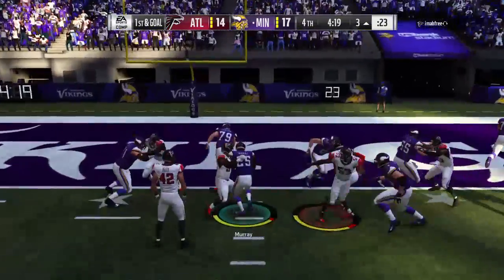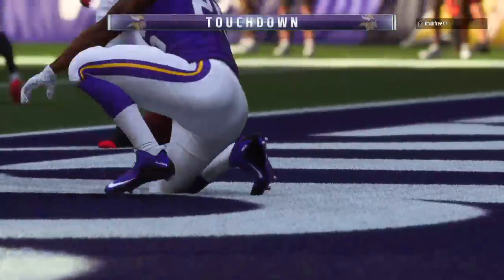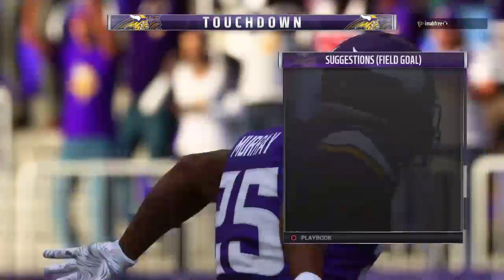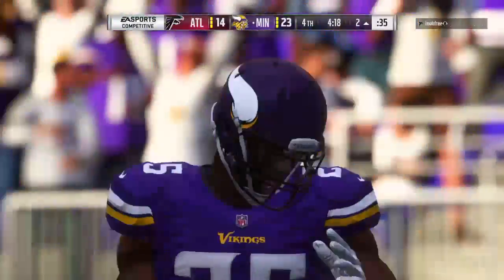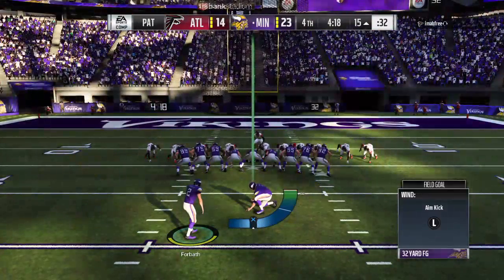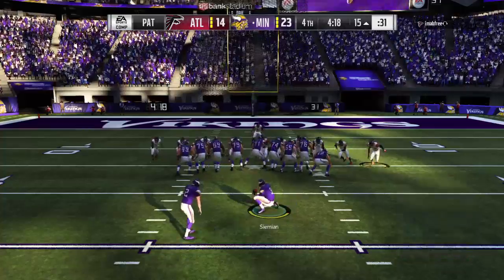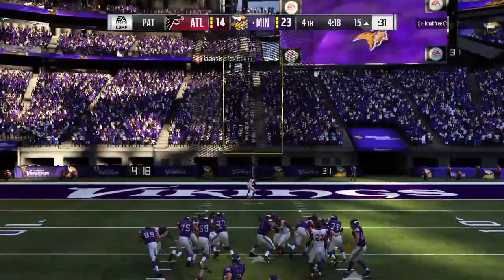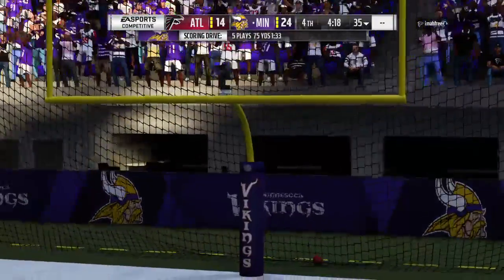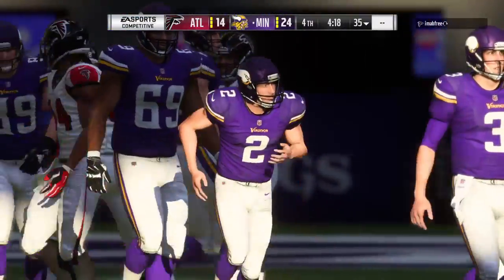They'll try and run for it on 1st and goal. And he will take this one into the end zone for a Viking touchdown. Latavius Murray, a 3-yard touchdown run. And the Vikings find a way to stretch their lead. Forbath, the extra point, and his guys will take a 10-point lead.